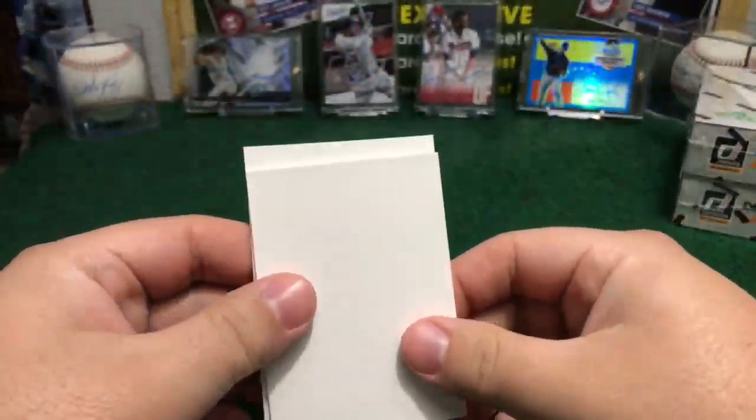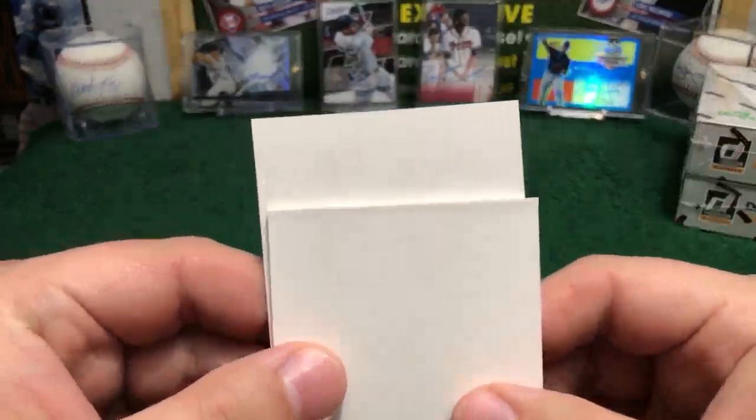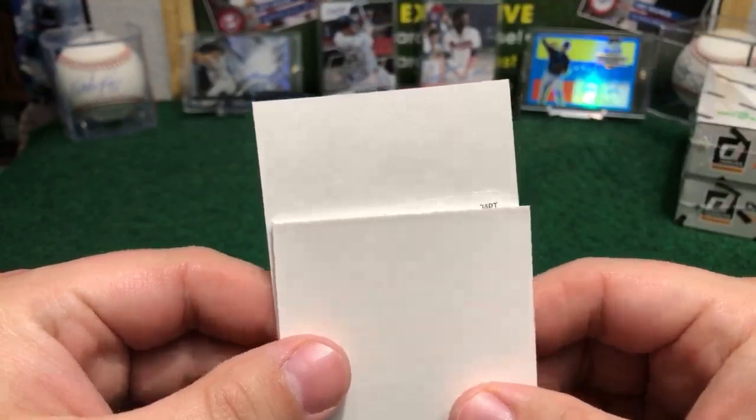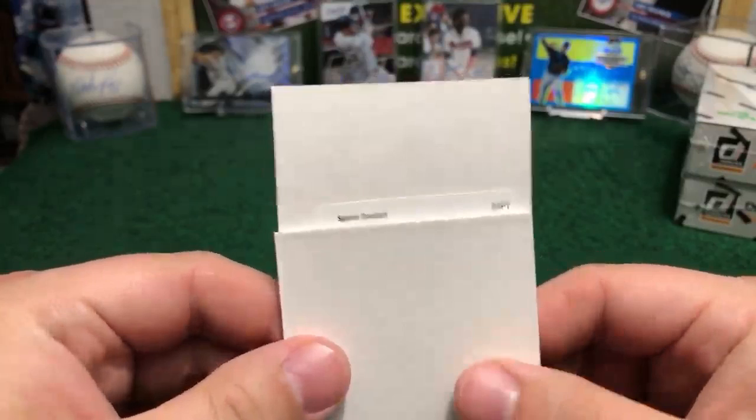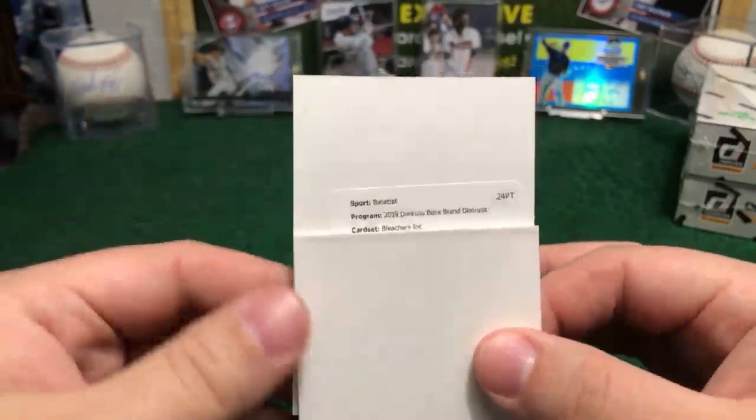All right, so here we go. Redemption, guys. Redemption in the box number 2. First break of the night. First redemption of the case. Hot case. And we got Bleachers Inc. Good luck, everybody.